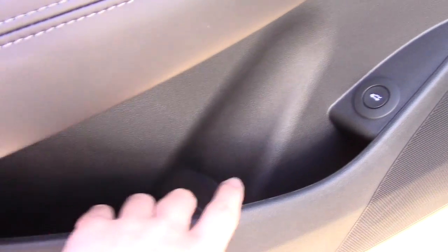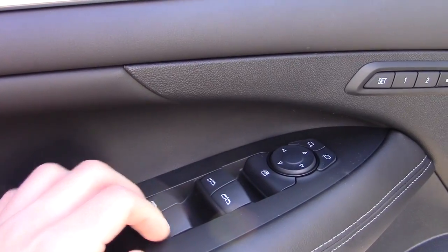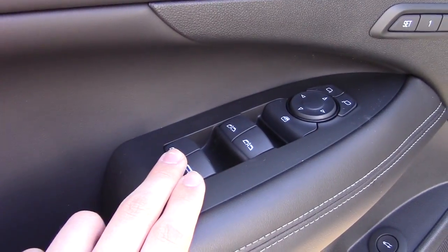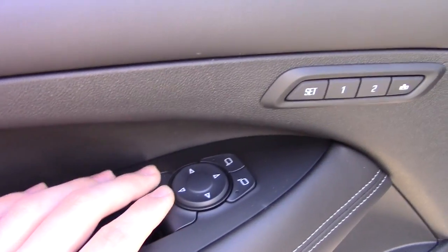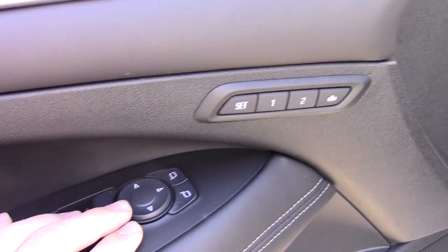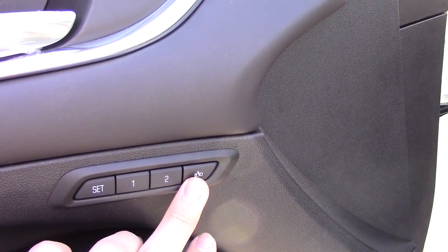Very nicely padded up and around where your arm's going to be. Some nice storage trays down below and a bottle holder. You also have your front and rear window controls. Your back windows are automatic down, and your front windows are automatic up and down. So you also have your mirror controls right here. Over here you have your 2-person memory and your easy exit system.